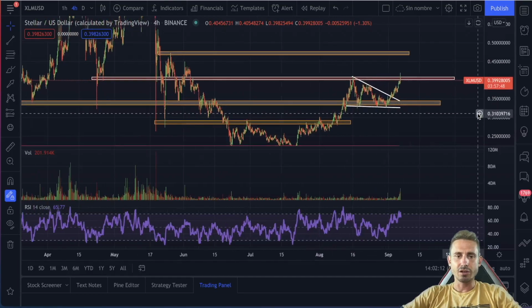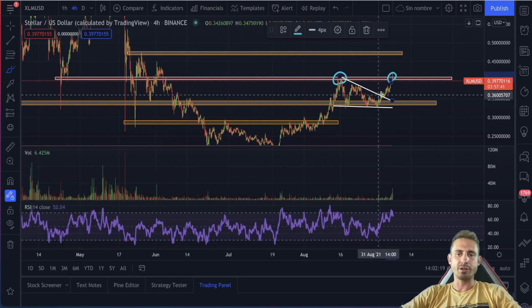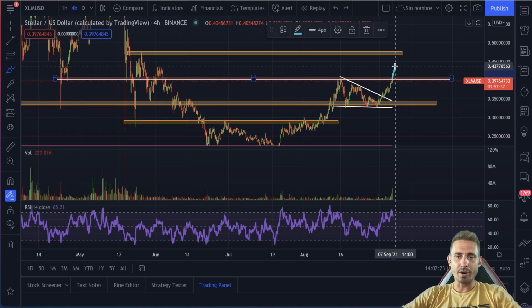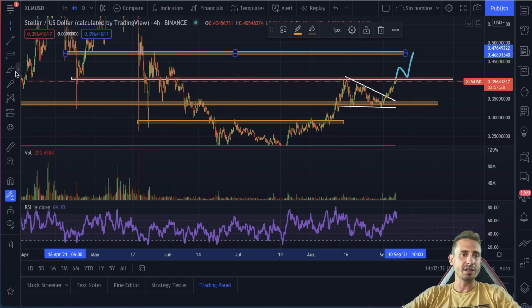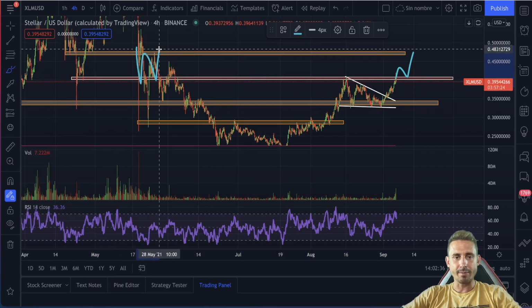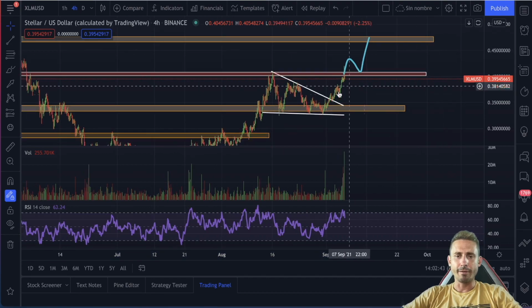If we zoom in on the 4 hourly, we got a touch right over here, and now we are currently struggling to get above this range, but I think eventually at some point we are going to break it, and as soon as we break this zone, we are going to have a major leg up to 47 cents, because there's no major stops in between the 47 cents and the 40 cent level. It's been pretty fast in volatility, up and down in between 47 and 40 cents. So this is what I got for XLM.